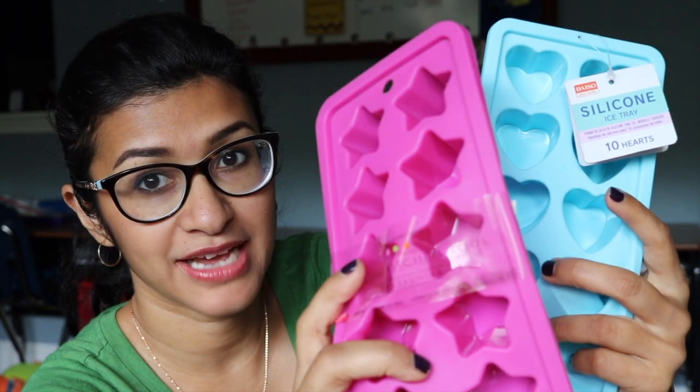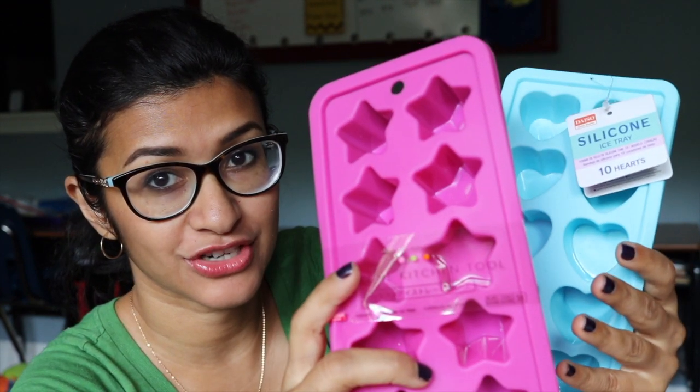Here's another mug that I got. And this one just has a bunch of different animals on it with their names, as well as I think their Japanese translations. Silicone ice cube trays, one for hearts and one for stars.